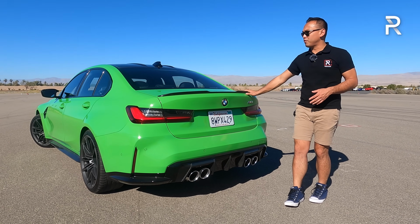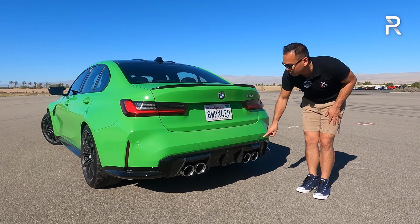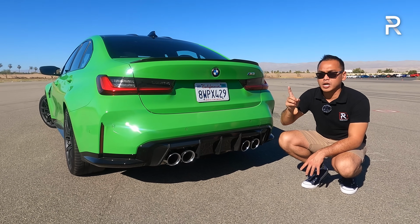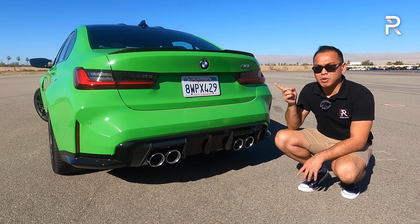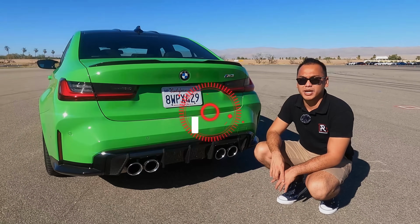This one also has that carbon fiber accessory with, of course, the rear lip spoiler and the carbon fiber rear diffuser. You can see the exhaust tips on the regular M3 are chrome, while on the Competition they're actually black. That's the model that has the slightly louder exhaust, so I'll go ahead and fire that up so you guys can hear what it sounds like.